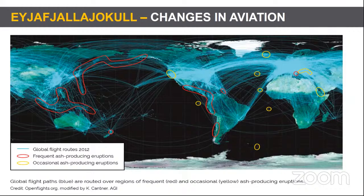And when you consider that you've got a volcanic island in the middle of the Atlantic, this is something that we really need to consider. You can also see quite clearly here the Pacific Ring of Fire, where the red areas are, and these are frequent ash producing eruptions, and again they need to be very, very closely monitored to make sure that airlines and the air routes are looked at, and the preparation and the assessments of the risk are done, so that the risk actually is minimized.